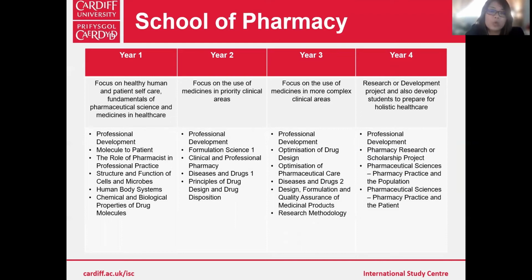This is what you will study after you progress on to pharmacy. So 4 years, in every single year, there will be different emphasis. So these are the different modules and different aims that you'll be focusing on, starting with year one, where you start with the fundamentals, and then you slowly move on to different aspects of clinical areas, even moving on to more complex. And last but not least, at year 4, this is where you focus a bit more on holistic healthcare.